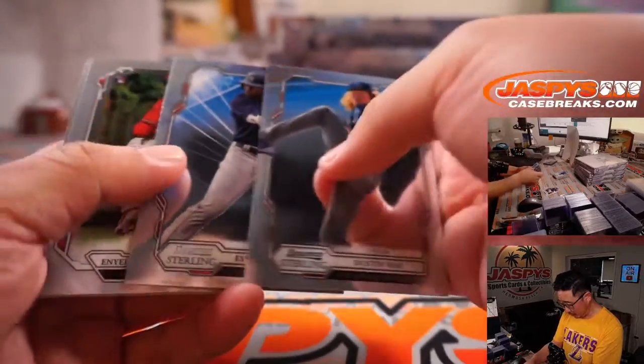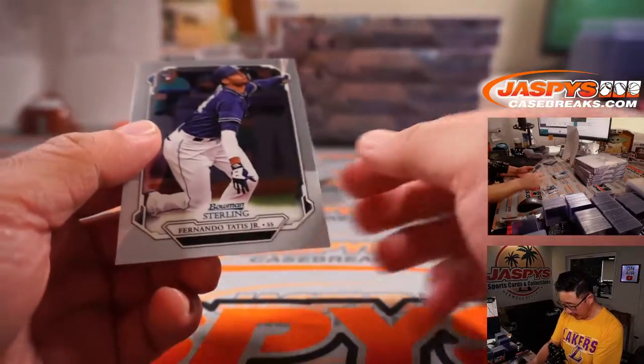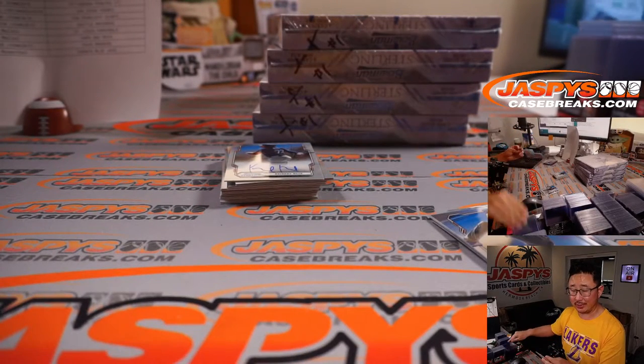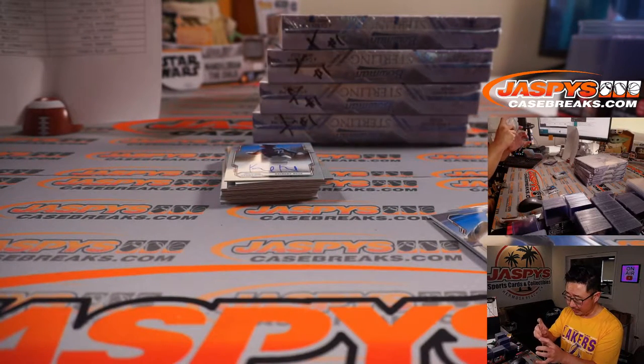Dustin May, get well soon. Fernando Tatis Jr., rookie card. For the Padres, Jonathan with the Friars. They're going to put him in the outfield.